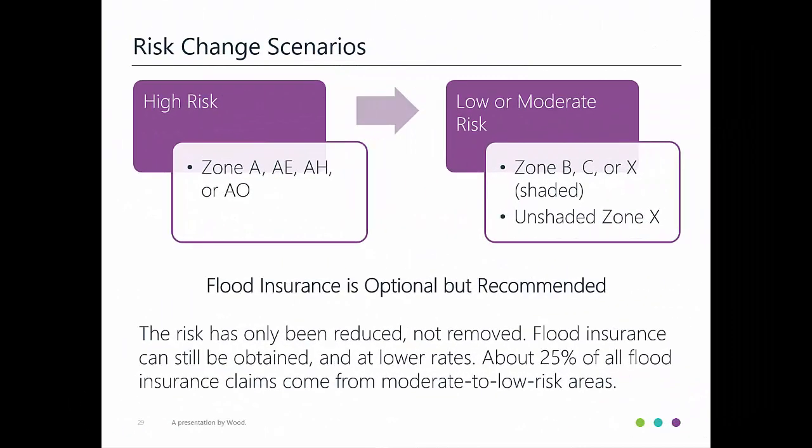If you find yourself changing from a high-risk flood zone to a low or moderate risk flood zone, it is important to note that flood insurance is optional but recommended by FEMA. The flood risk has only been reduced, not removed. Flood insurance can still be obtained and at lower rates.